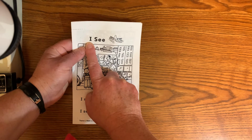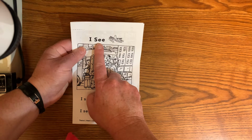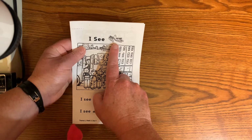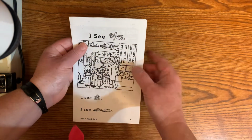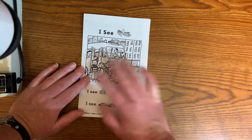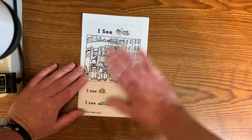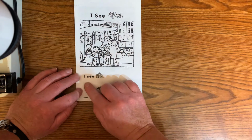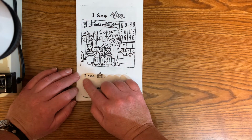I see bones. So remember, we don't just shout the word until our finger moves and touches that word. That's the title. I see bones. So that means our book is going to be about seeing bones. Let's figure out what are all other things that they see.